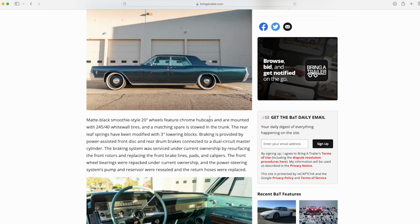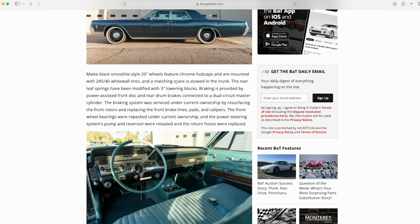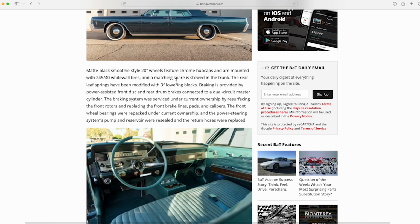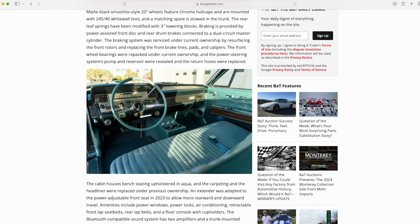If we continue, you've got, again, the 20-inch smoothie style wheels. You've got a 245/40, so yes, a low profile tire. Some are going to love that. Some aren't. That's just the way it goes. What you have, to me, on this interior is a little bit different of a look. Typically we're used to seeing the normal leather seats. There were different options, especially in 66 and 67. But I think overall this interior looks very nice.